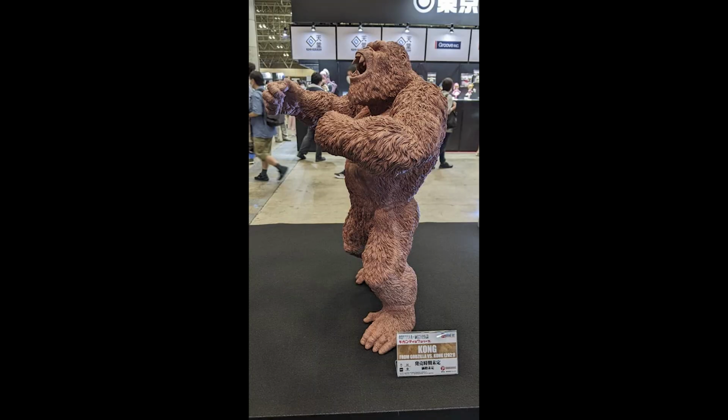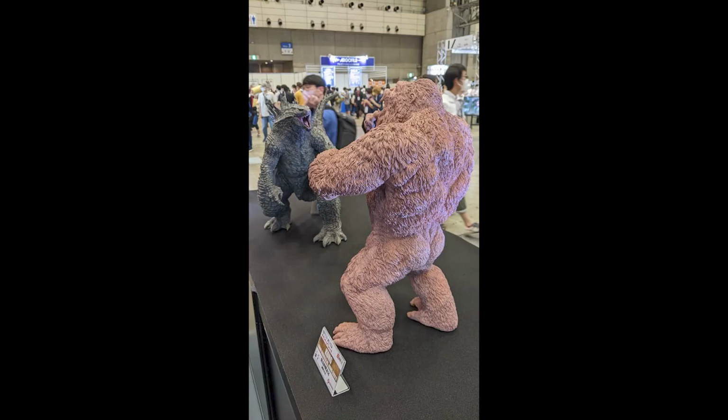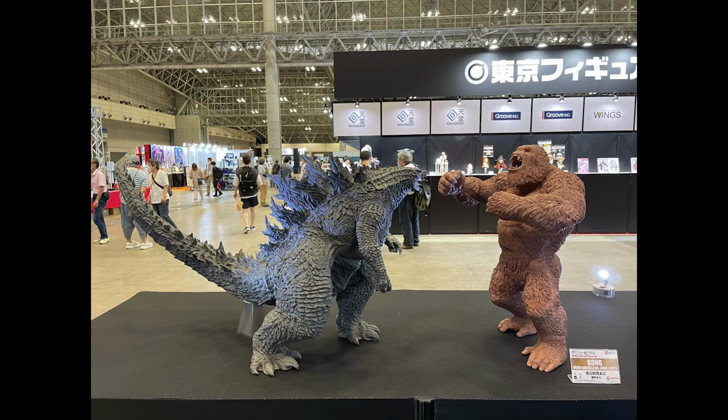Here's the side view. It looks like they've got him in a roaring, chest beating pose. And we'll see it again, paired up with the gigantic Godzilla, 2019. So there he is, the standard Godzilla. It looks like no battle axe.